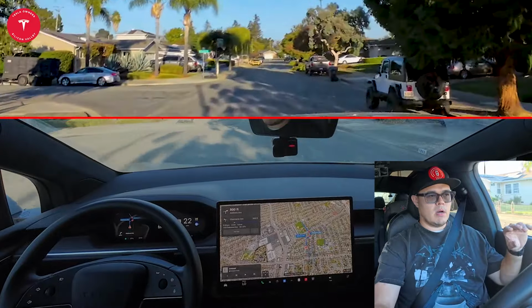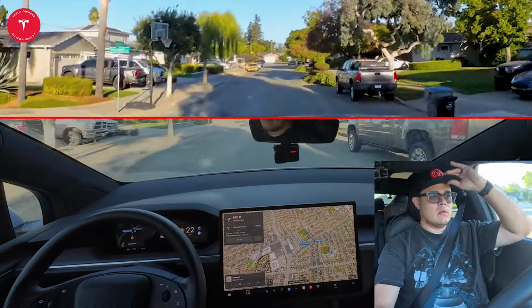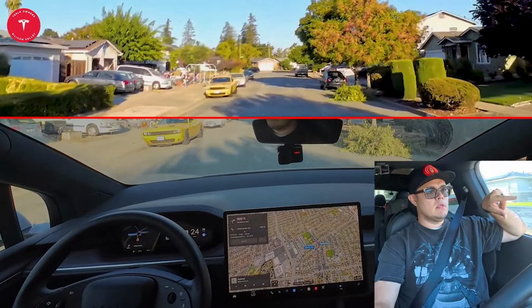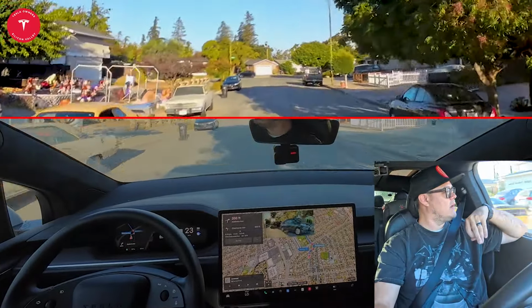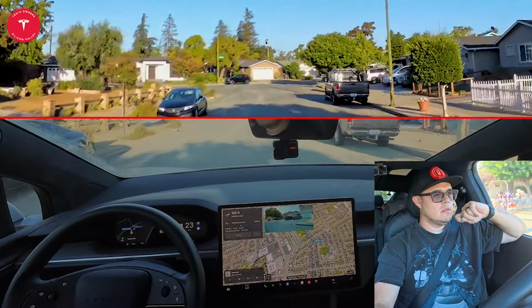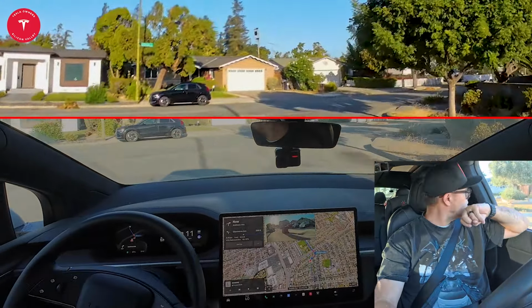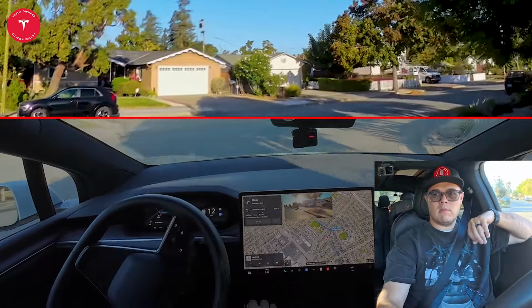That was a little bit odd. Shout out to the Mickey Mouse here out on the left. That's hilarious. All right, so it's slowing down. There's no cars coming, so it's gonna make a right.